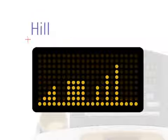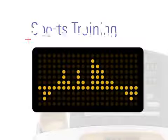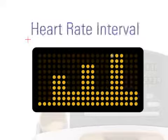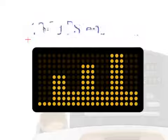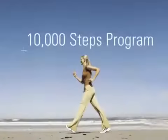Random, hill, fat burn, sports training, 5K run, weight loss, easy incline, heart rate interval, and the popular 10,000 steps program recommended by doctors for better health, cardio, fitness, and weight loss. It's like having a personal trainer there with you every step of the way.